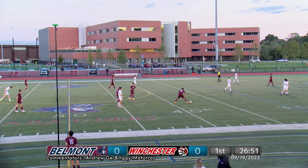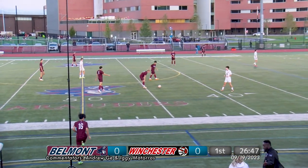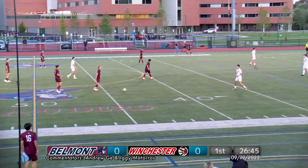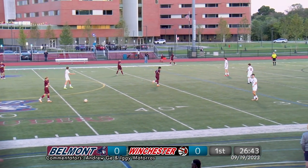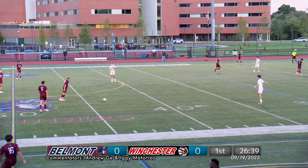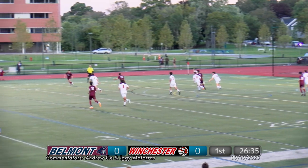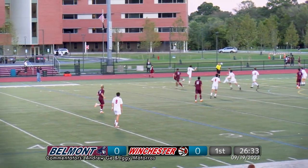And now we have Belmont has a free kick. Has a set piece, yep. Schreiner. Looks like he's trying to find Satchel, but he just can't. He goes long instead to Winchester, wins it in the air. Filler.